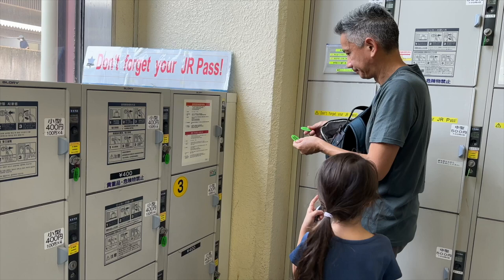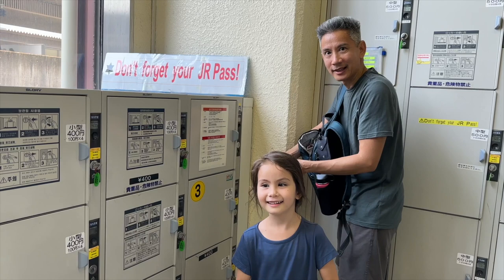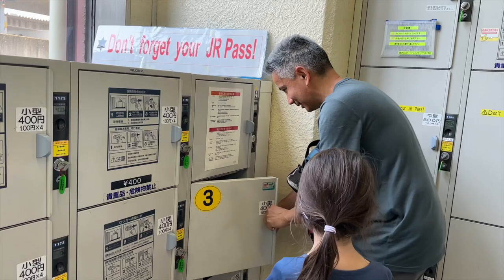Gotta remember to get our stuff out of the lockers before we hop on a Shinkansen train. I already forgot. I was gonna get on the train without our stuff. Totally forgot. Raju is just gonna eat a masubi and board the train.